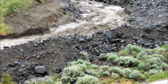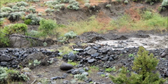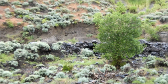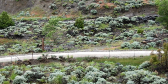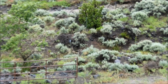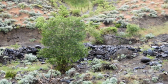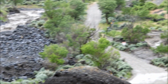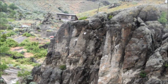Right about there, at the top of the screen, is our property line. Goes down there. See that round post right there? That's our south border, where that gate is. Goes straight across the creek over there. Then up again, and about there. There's the fence line right there. No fence there.